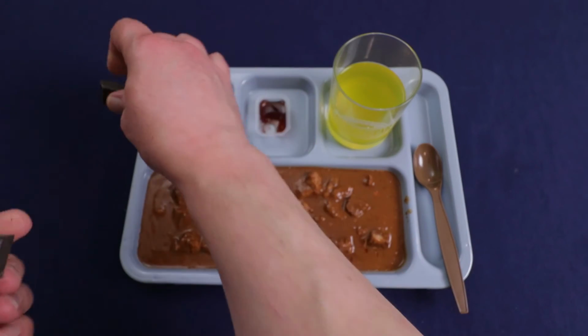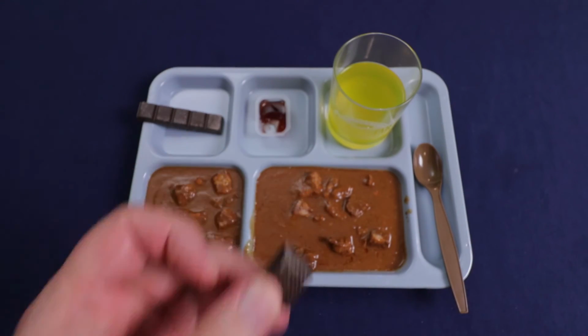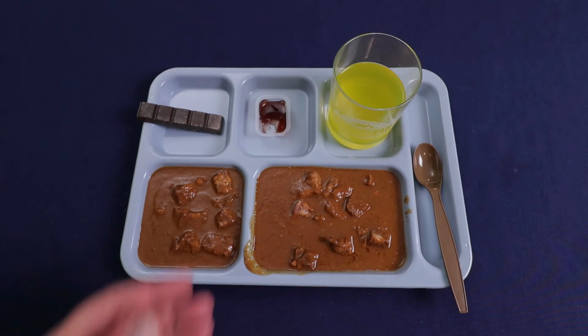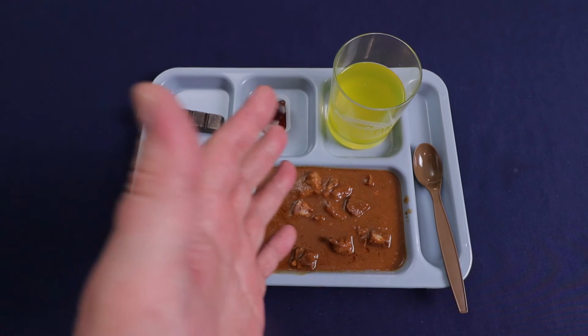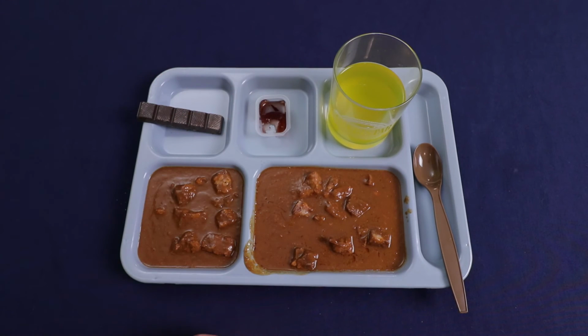Check out our chocolate. And the chocolate's really good. It's probably 60% cocoa. It's not overly sweet. It's not overly bitter. It's just the way I like it, kind of like a combination of both.